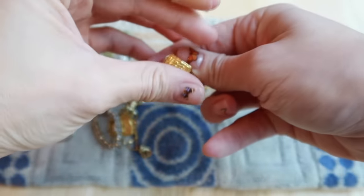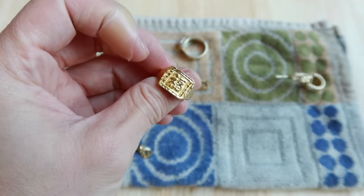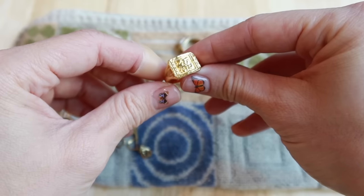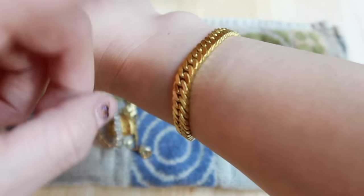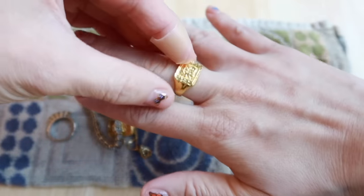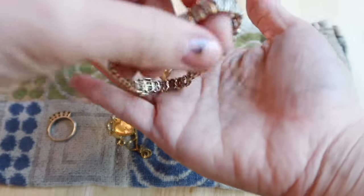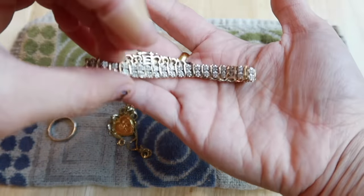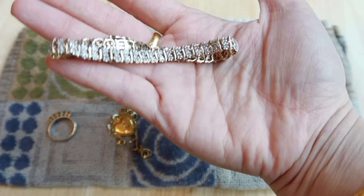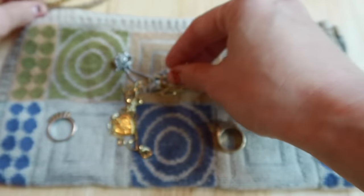This is really nice. Actually, my mom and my aunt got me this for my 33rd birthday. We went to the jeweler in Oakland and it just fits on my finger perfect. It's very flush. This is the other bracelet that I wanted to bring into the jeweler to get shortened. So I'm gonna do that.